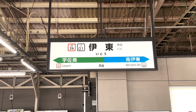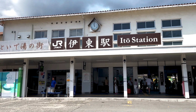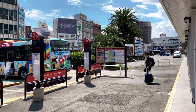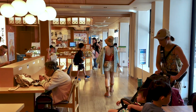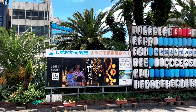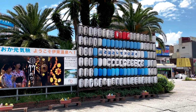And here we are, Ito Station. We made it. After over 4 hours on the rails, stepping off that last train feels like stepping into vacation mode. The station itself is a real looker, clean, bright, and full of character. It's like Ito's way of saying, welcome, relax, you're on beach time now. Let's go explore Ito's shopping streets.